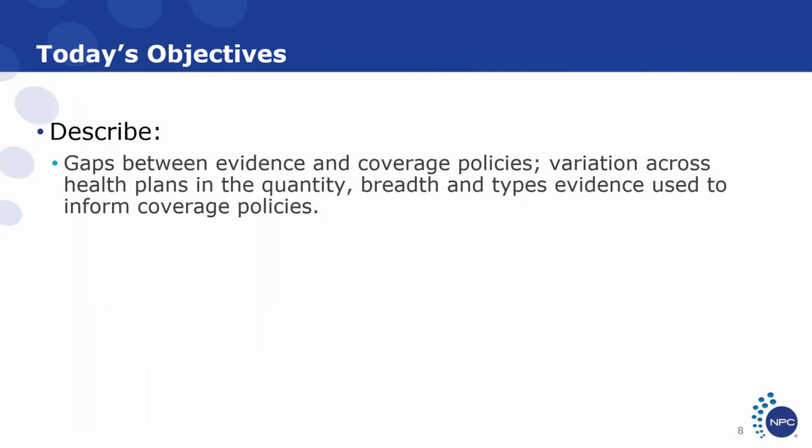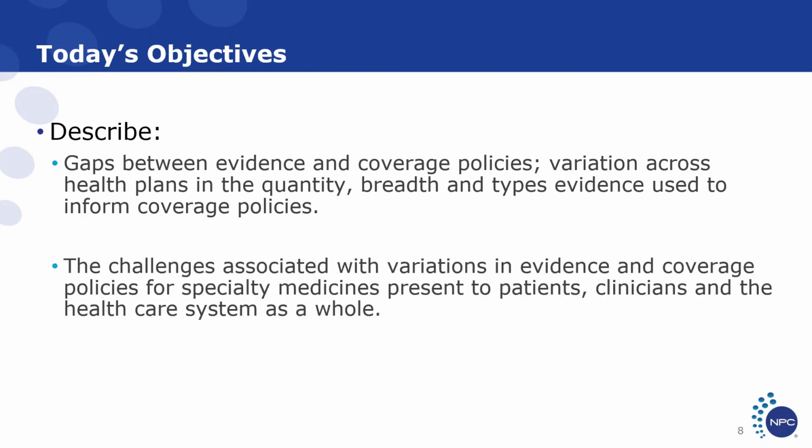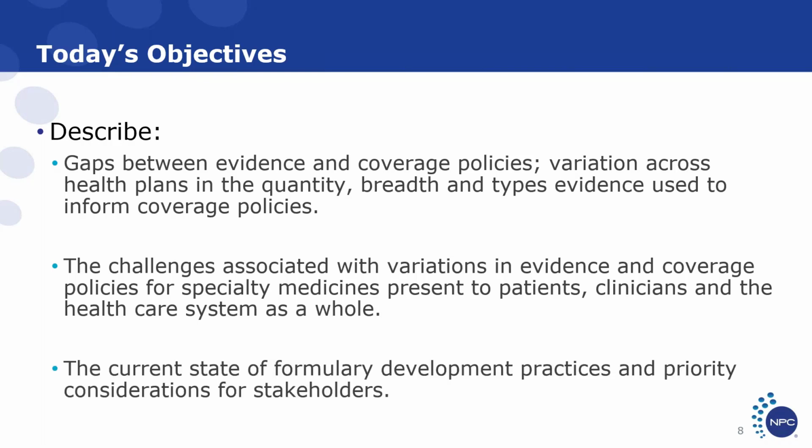So to better understand this, today's webinar is looking at the gaps between the evidence and coverage policies. Is there variation in the quantity, breadth, and type of information used? What are the challenges if we want to close that variation? And what is the current state of formulary development practices?